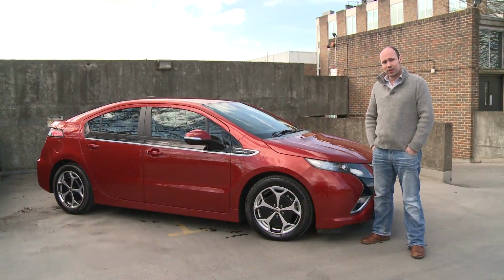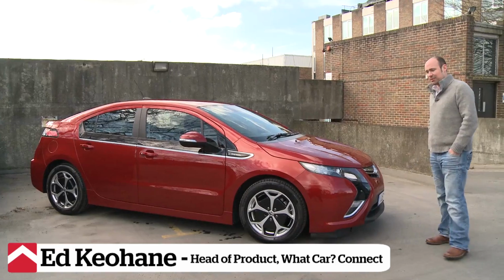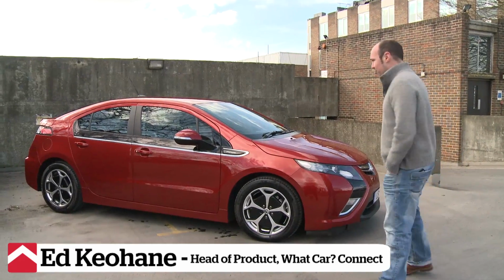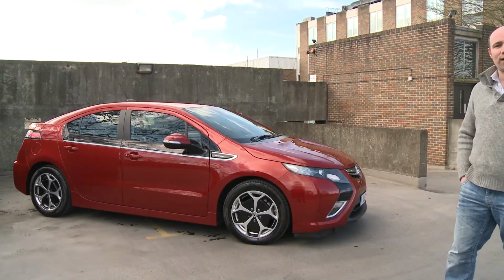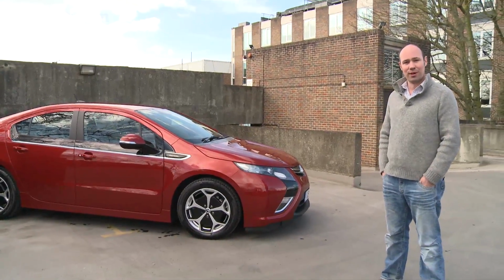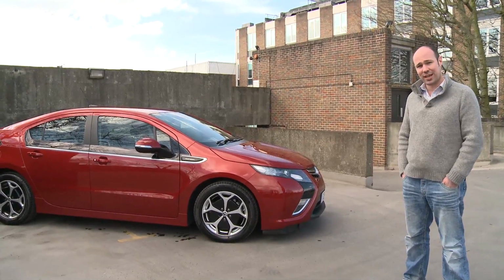So it's a year since the Vauxhall Ampera joined our What Car long-term test fleet, and I have to say it's been a great car to drive during that year. The one thing that really sticks out in my mind is that, just look at this, it looks absolutely brilliant. Everywhere I go, where it's parked, where it's driven, people comment, stop and have a look at it, and I think that's a really refreshing change for a car in this category.